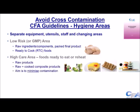High care areas, ready to eat or reheat foods. High care is where it's got a raw component in. So a salad, this cheesecake has a bit of strawberry that's raw on it. Sandwiches have raw veg, and of course sushi has some raw veg, and there's some raw fish as well. So that's a high care area, ready to eat or reheat. It's got a raw component. So you can only minimize contamination because the raw element has not had a good reduction, a 6 log reduction.